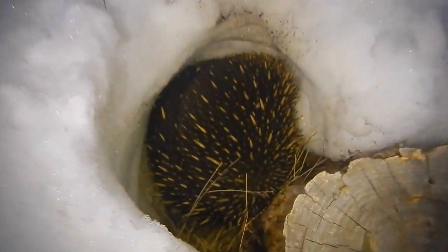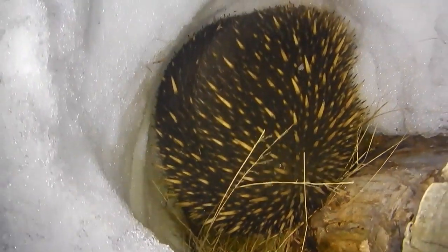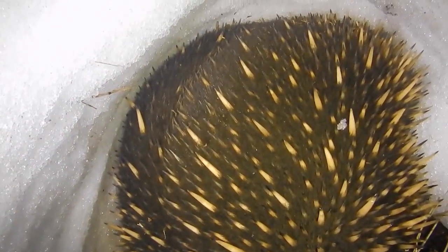Hello there. We're back at the hut, it's just on sunset, and just found an echidna here in the snow. You wouldn't believe it unless you'd seen it. Look at this guy. He's been dug in there for weeks by the looks of it. Look at that. And he is alive. He's actually breathing. You can see his body moving. And there's the hut. And this is Australia.